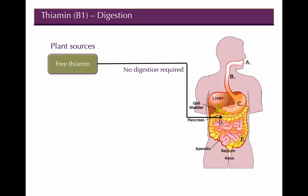Now looking at digestion, in general, we get thiamine from plant sources and meat sources, as we mentioned before. When we get it from a plant source, say a grain, we actually get it as free thiamine. So there's nothing attached to it and there's no digestion required.